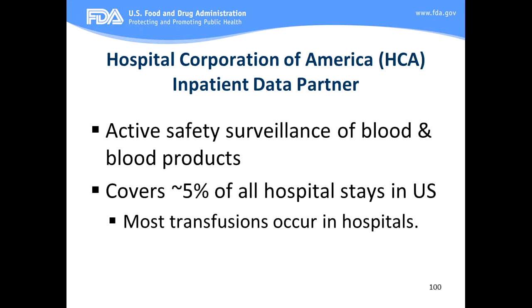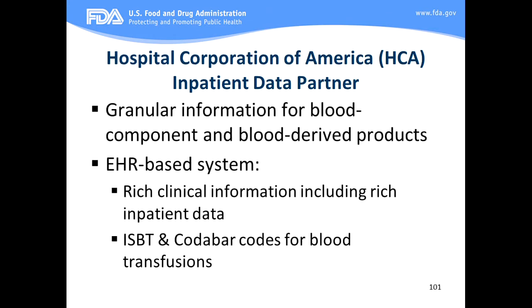HCA covers about 5% of all hospital stays in the US, and it's important to note that most transfusions occur in hospital settings. HCA provides granular information for blood component and blood-derived products. It has an EHR-based system, which is rich in clinical information as well as patient data. And it also has ISBT and Codabar codes for transfusion purposes.